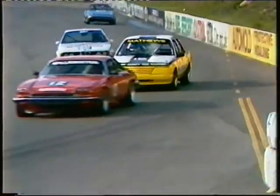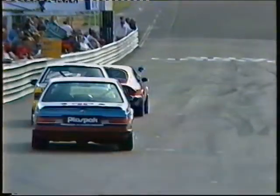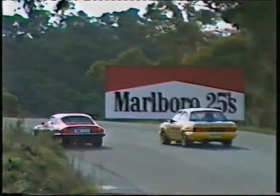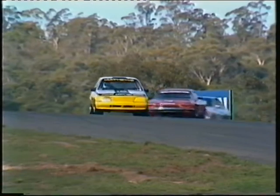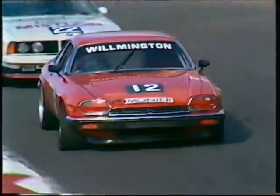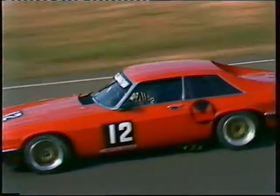Gary Wilmington comes through the bottom corner and onto the straight, and he is either waving to his crew or waving, I can't believe, Ken Matthews through. Keeping in mind the car overheated at Sandown at its last Touring Car Championship start, and I'd say, yes, that's not necessarily as it overheated, but he has a problem with the car. So bad luck there for the battler from Sydney.